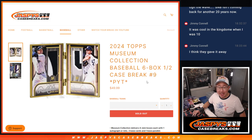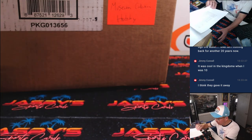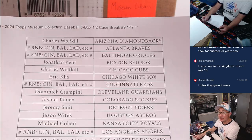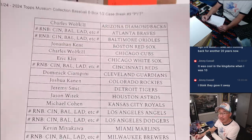Pick your team number 9, half case from a fresh case. A lot of great stuff in Museum Collection. Very big thanks to this group for making it happen. You can see some of the teams were pulled for that random number block. We did that in a different video.